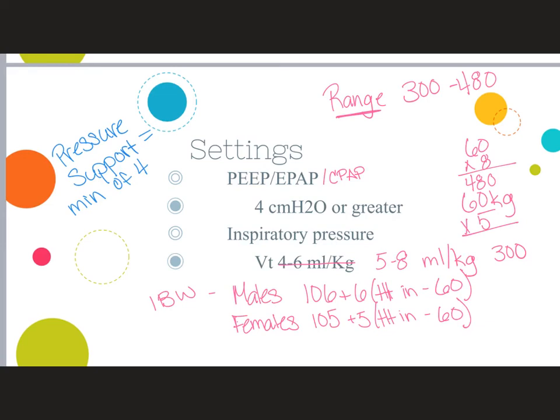Now, if you don't want your tidal volume to be the same, or your oxygenation needs a boost as well, you can increase both.